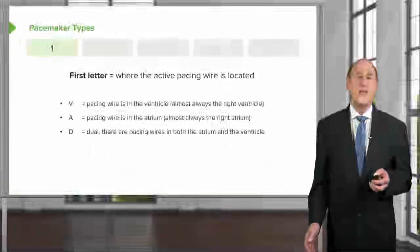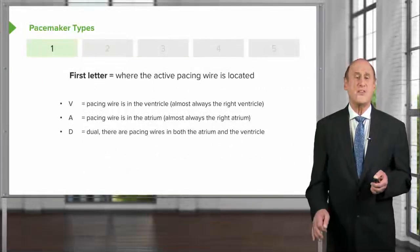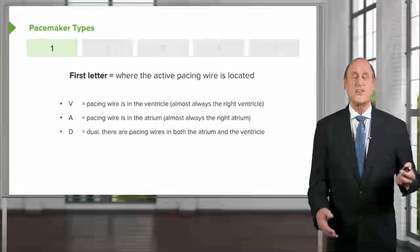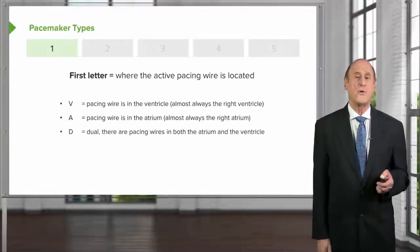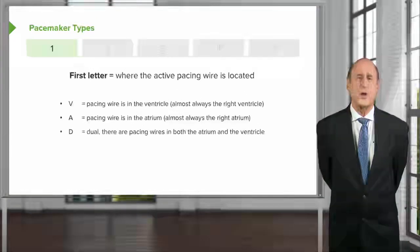Okay, V means pacing in the ventricle, A means pacing in the atrium, D means pacing in both the atrium and the ventricle. So that's the first letter. So the example I gave before, DDD, the first letter is D, it means it's pacing in both the atrium and the ventricle. And I will show you examples of all of these as we go along.